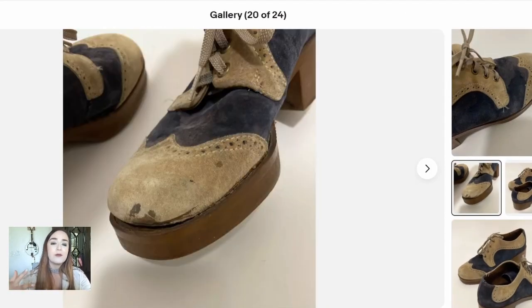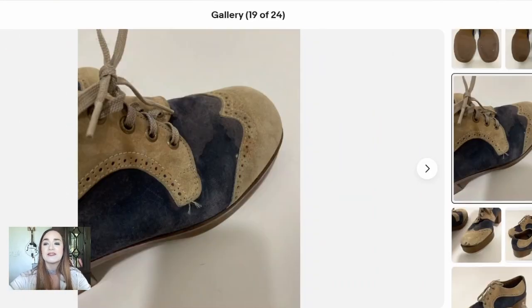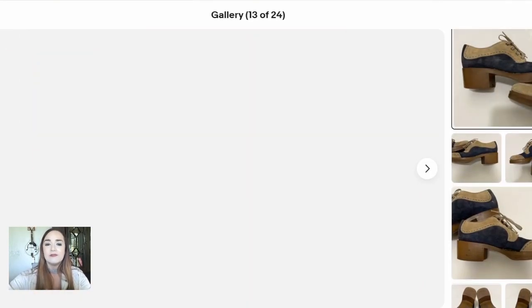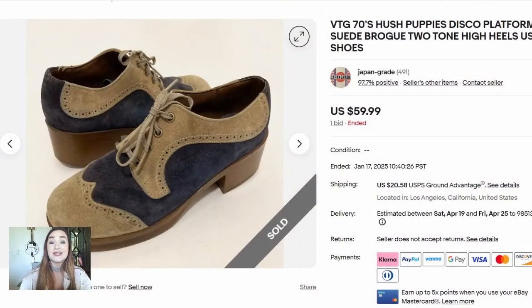This is another pair. Again, this is one that is more unique. It does have a few flaws there, a few marks there at the toe of this item. These are kind of a brogue wingtip, and those sold for about $60 with one bid on them.